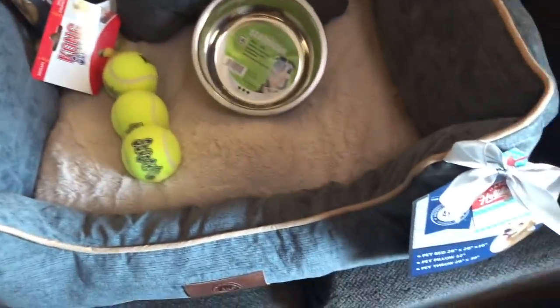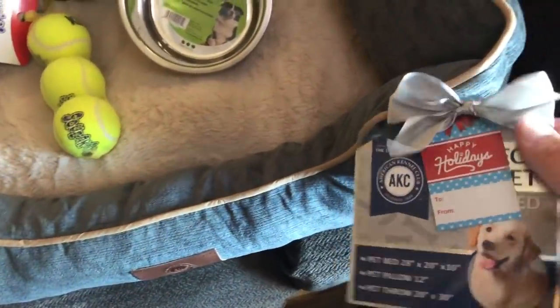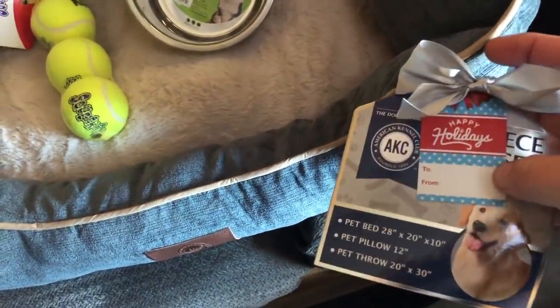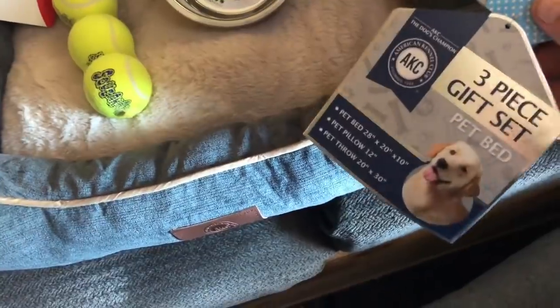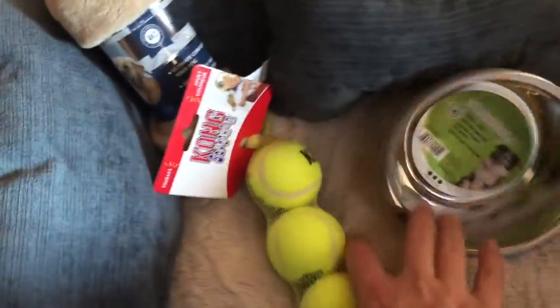So this is a beautiful new pet bed, and it comes with a bow on it and a Happy Holidays tag. It's a 3-piece gift set pet bed. It came with this pillow, which right now is attached, but it's detachable, and then a pet throw, so Olive can curl up in Chicago cold evenings. And then the pet bed itself, isn't it pretty? Kind of looks like denim.